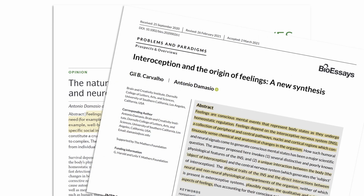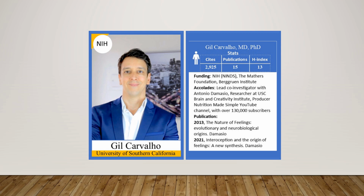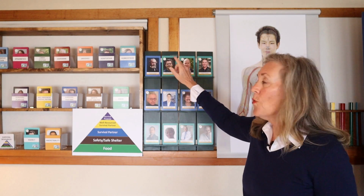Top researchers and national scientific research funders from around the world, including National Institutes of Health, invest in homeostasis research because it is a cornerstone of understanding emotions, feelings, and behaviors. These are some of my favorite homeostasis researchers: Antonio Damasio, Gil Carvalho, Robert Levinson. So all of these researchers and more research homeostasis because it is so powerful in understanding emotions and behaviors.